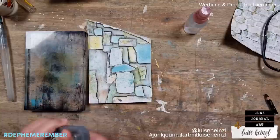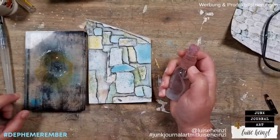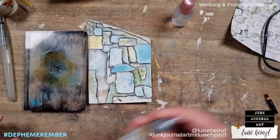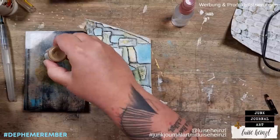After everything has dried, I would like to show you a way how you can get your pieces a little bit more vintage. Of course, you can leave them like they are now, but in this December Daily series, I would also like to try to show you some different variations of the same project. So let's try to get some brown ink to these little pocket house thingies.